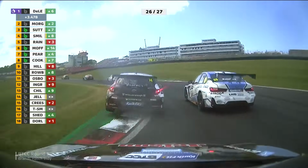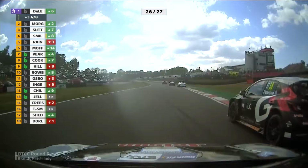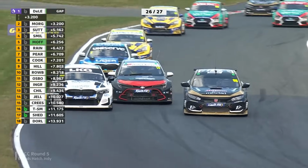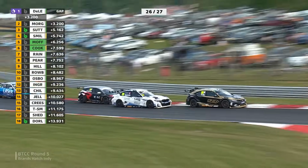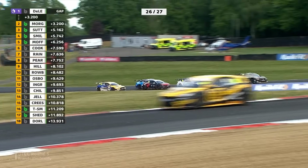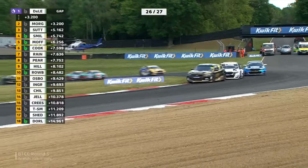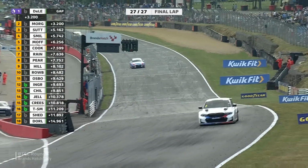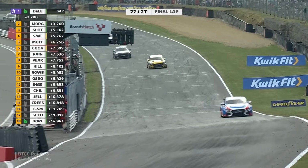Drop downhill, go left. This is Cook. Cook looking to get the cut-back advantage. Will he get enough momentum along Cooper Straight? He does, and turns into Surtees first. Nice momentum coming out of Graham Hill. Clears 2 cars then. He got past Moffat, he got past Pearson, and Jake Hill being roughed up in the background by Dan Rowbottom as over the timing line goes Daryl De Leon, fastest man on the circuit.